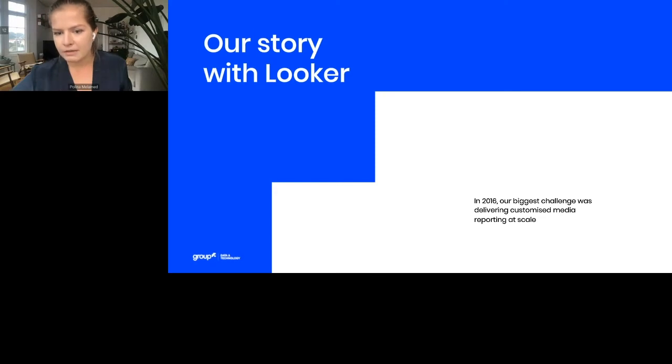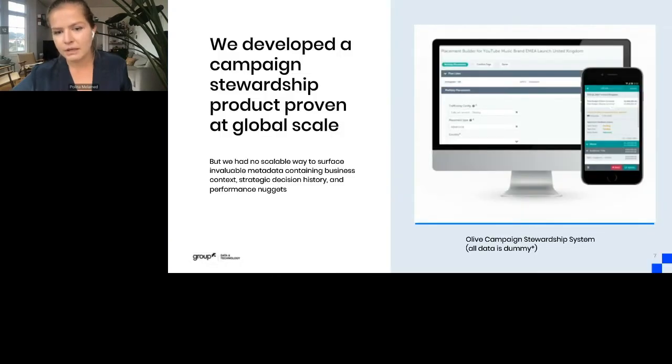So what we started out by doing is looking at our existing tech assets that we had built in-house, right? What we did have in-house, and we thought it would be a great starting point, is we built a campaign stewardship product, which was working at global scale. We had lots of markets, lots of advertisers using it.